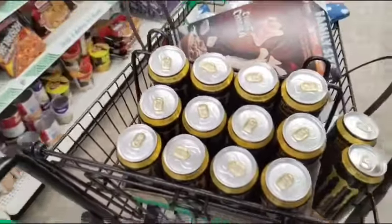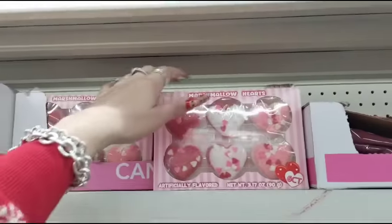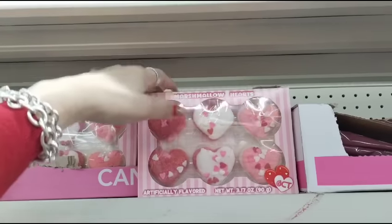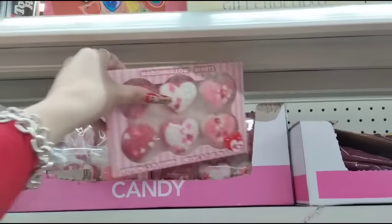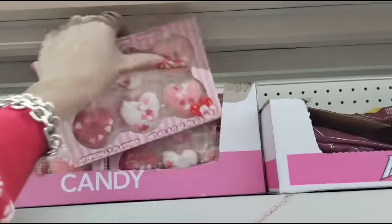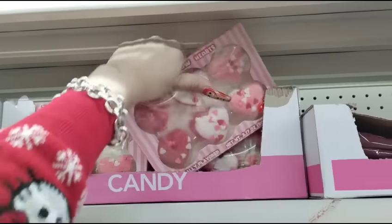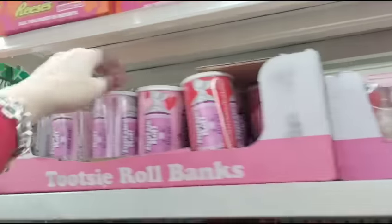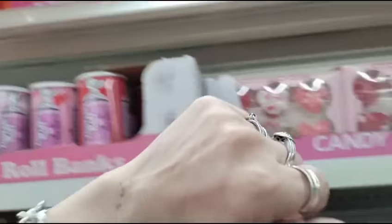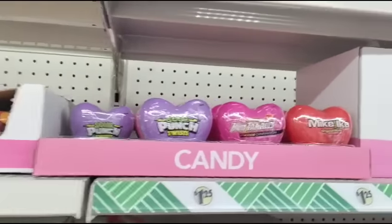All right, hold on, you guys. All right, you guys, they do have some cool stuff. Look at these marshmallow hearts. They are artificially flavored, but you do get a 6-count, and they are super cute. So this would be fun to give to someone. I do like those. These are actually new, so that's kind of fun. I guess they sold out of their Christmas candy. We're at a different location right now. And then, of course, they have the Tootsie Rolls, Kiss Me, the red, the pink, and then they have the Sour Punch Twists, Hot Tamales, Mike and Ike.